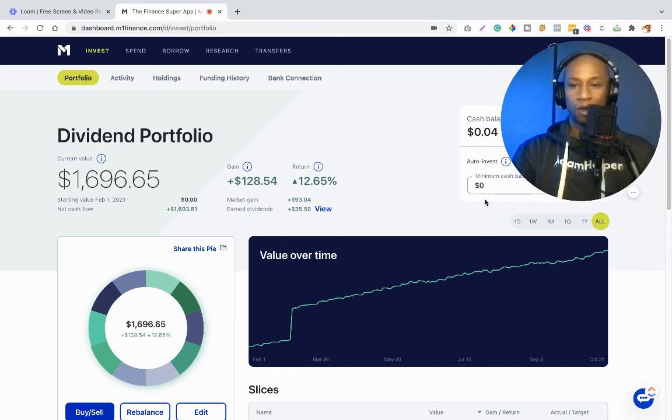I think the market should continue to go up. Of course, this isn't legal or financial advice, so who knows? But hey, I'm glad to see things are moving in the right direction, and I'm excited for what's to come with this portfolio and our new growth portfolio as well.